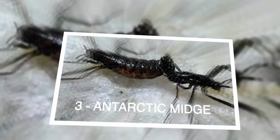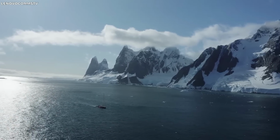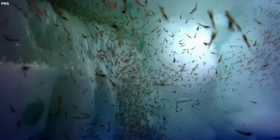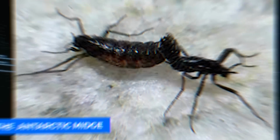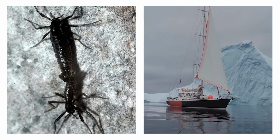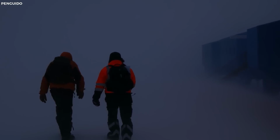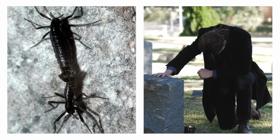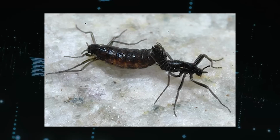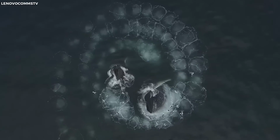Number 3. Antarctic Midge. Beneath Antarctica's icy facade skitters a tiny creature beyond extraordinary, the Antarctic midge. At just a few millimeters long, this insect has mastered survival in Earth's harshest habitat. From blizzards to endless nights, the midge withstands conditions that would destroy most life forms. These diminutive daredevils are the only fully terrestrial animals native to Antarctica.